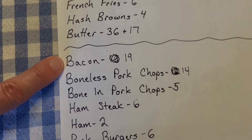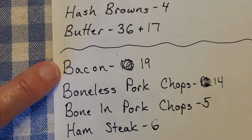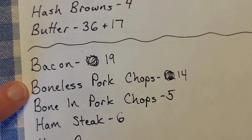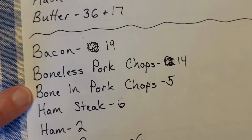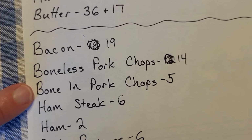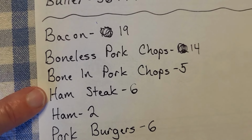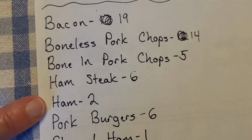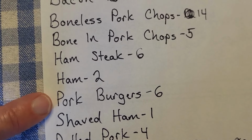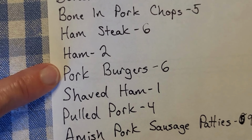Now, from the pork that we got today and our half the hog, got quite the variety. We got 19 pounds of bacon. We're super excited about that. 14 packages of boneless pork chops, about 4 in a package. Bone-in pork chops, I think it was 2, maybe some had 3 or 4, but 5 packages of those. 6 ham steaks, which I've never cooked before, so give me any tips or hints on that, please. 2 hams, each about 5 pounds. 6 packages of pork burgers, and we've had these before. They're so good. It's a mixture of pork and beef. Really, really good. Excited about that.